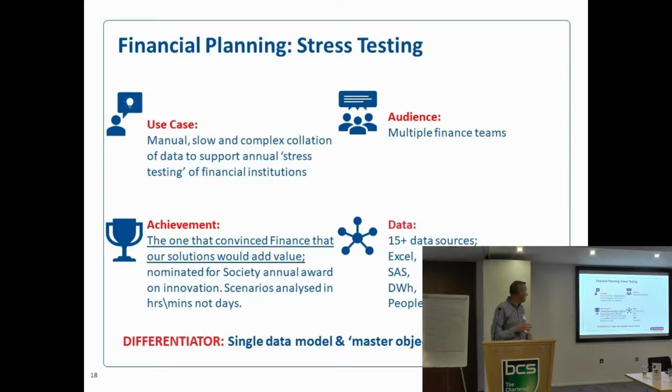Next one up, stress testing. This was the one that cracked finance, or is cracking finance, probably fair to say. They had a lot of data. I've probably not put enough data sources up there, they have more than that. But we've got lots of pockets of teams.